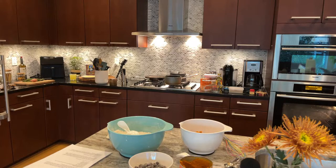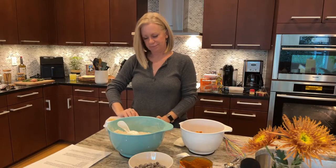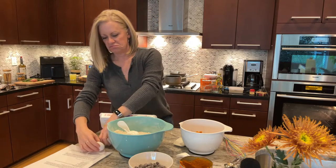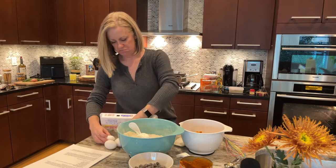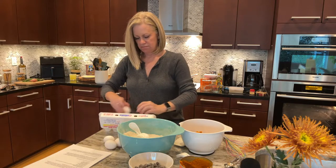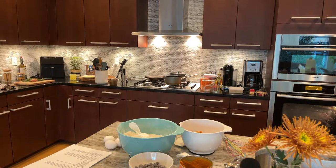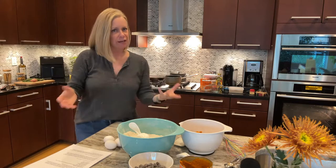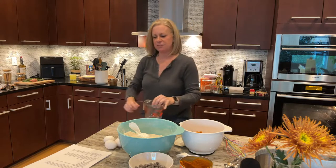Rich in vitamins, minerals, and antioxidants, pumpkin is incredibly healthy. It has vitamin A, vitamin B2, vitamin C, vitamin E, iron, copper, manganese, potassium, etc. So it's very healthy. Of course, we're making it a little less healthy, adding all the oil and sugar to it. But this is a special occasion, a special treat, and we all need to treat ourselves sometimes, right?